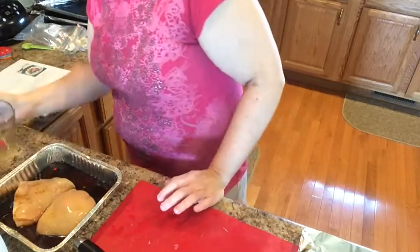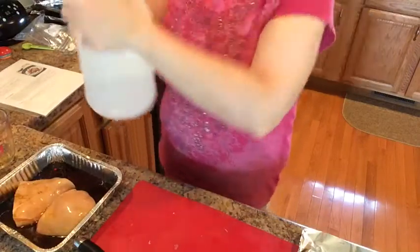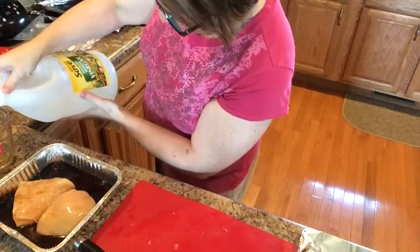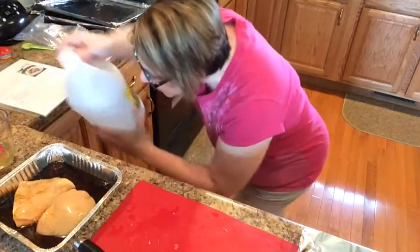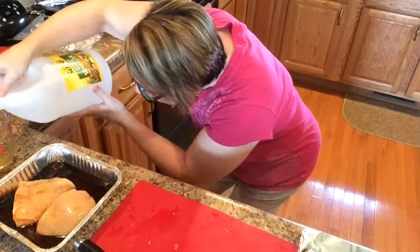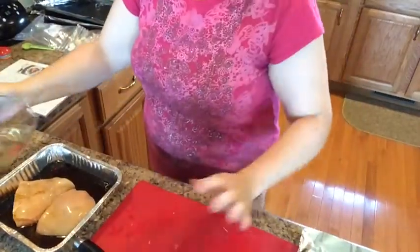Then you need a 1/4 cup of vinegar. I get the monster bottles because I make my own cleaning solutions too. So that's why I have a giant bottle of vinegar. Make sure that's right. I need a little bit more. 1/4 cup of vinegar. Pour that in there.